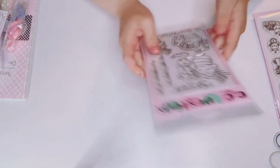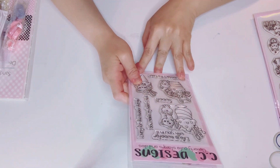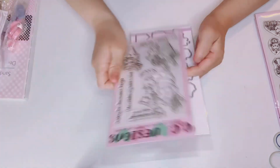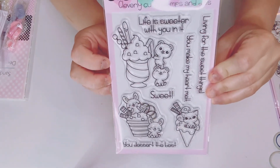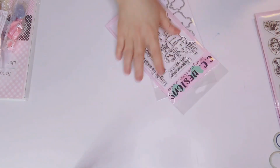And I've got the last one. It's called Sweet Treats. I had not seen this when they emailed me. I don't know, I guess it's an older collection, but it's so cute. I got the die, I had to get this because it is the cutest thing ever. Look at that. Oh, isn't that adorable? Oh my goodness. So, that's it. I haven't ordered from CC Designs in a very long time. So, thanks, Tina.